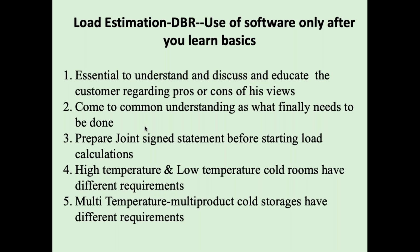I said, how can there be such a big difference? So he sent me the software, and there were so many errors in the data he had fed in. Then I had to spend nearly one and a half months to convince their consultant where he was making mistakes. I gave them my full, manually done calculations and said, tell me where the error is. They couldn't, and finally the cost of the project came down drastically.